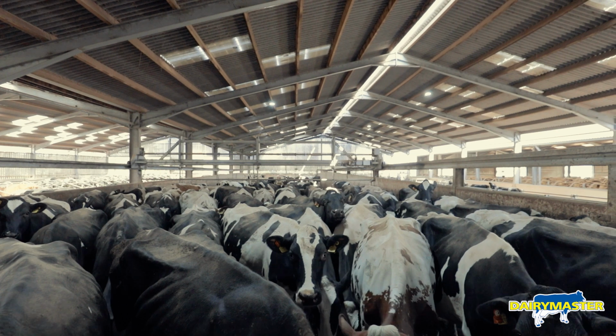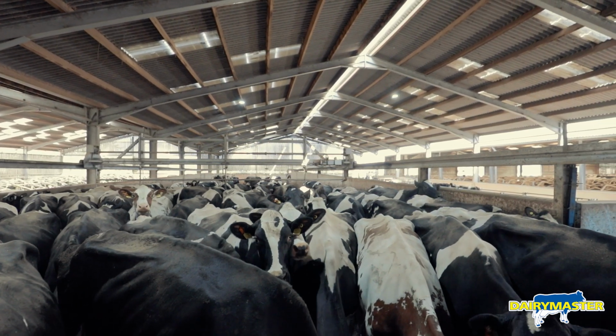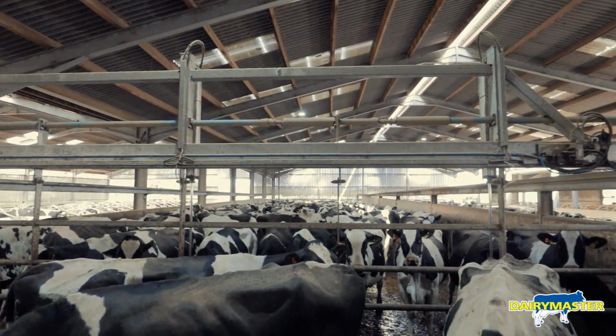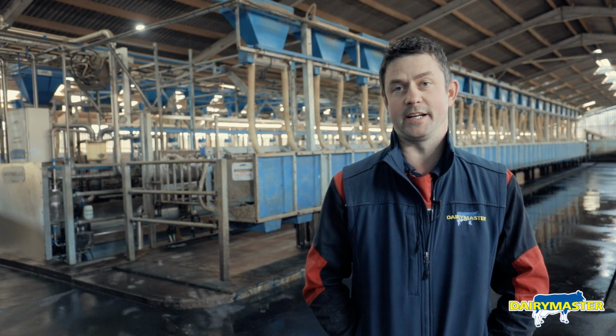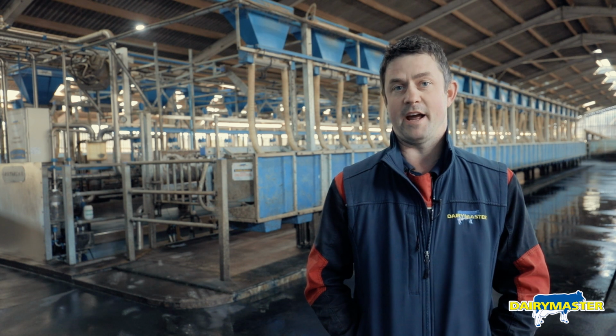The scraping backing gate is a massive time saver. You just hit the button to scrape and it scrapes, and that's that job finished. So the auto washer is massively beneficial because we have 3 different groups of people milking every day. So when they hit the hot wash button, it's the same every time.